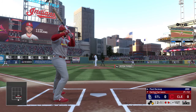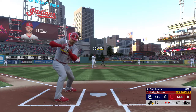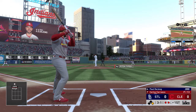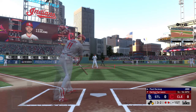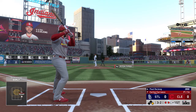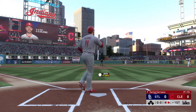2-1 the count. Three balls and a strike to the Cardinals shortstop. Goldschmidt, the runner at first with 2 gone. On a gift of a swing there, it's 3-2 now. 3-2, 2 out, runner on first. Lots of possible outcomes on this pitch. Now the payoff pitch home. Freezes him, a strikeout looking.